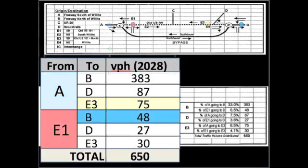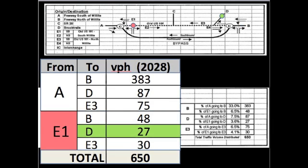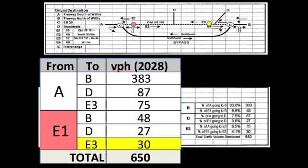Caltrans also assumed, or calculated from their model, that a number of trips would be generated from people located in the south end of Willits. For example, people in the south end of Willits, point E1, headed towards points north of Willits, would generate 48 vehicles per hour. From a point south of Willits to Brook Trails would be 27 vehicles per hour, and from the south end of Willits to, let's say, Commercial Street would be 30 vehicles per hour, for a total traffic of 650 vehicles per hour in the northbound lane projected out to year 2028 for alternative C1T.